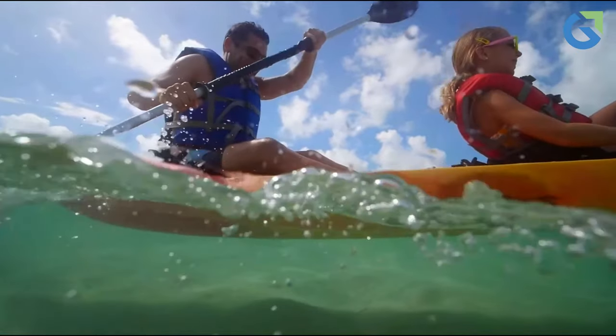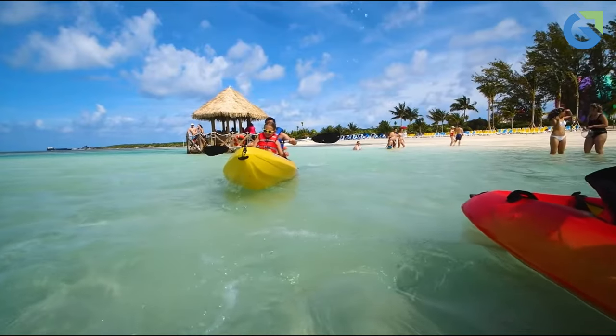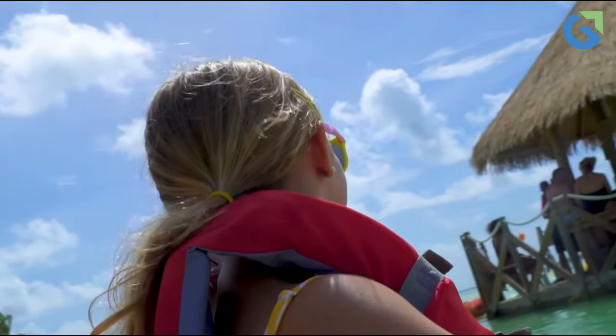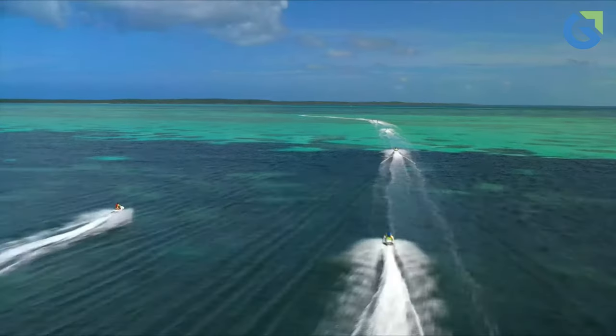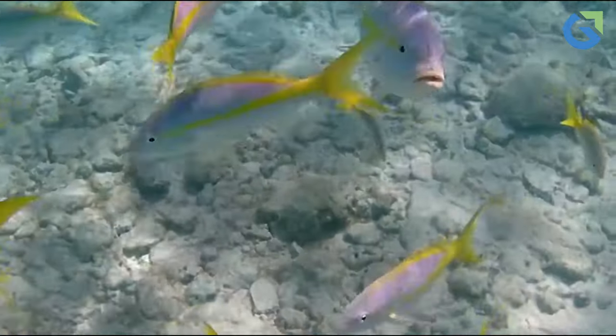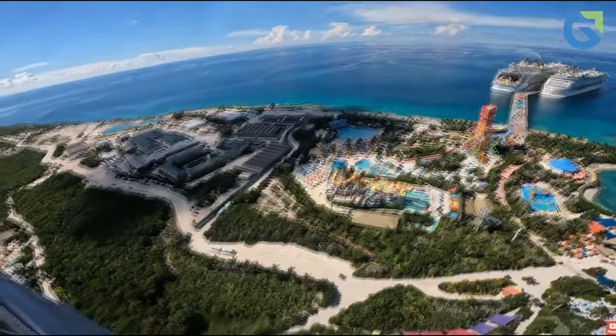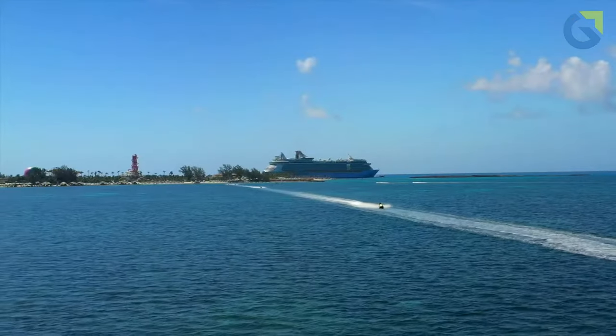Looking for even more excitement? CocoCay offers a range of exhilarating excursions for an additional fee. Take a wave jet tour, paddle through the waters on a kayak adventure, or soar above the island on an up-and-away helium balloon ride. These thrilling activities will create memories to last a lifetime.